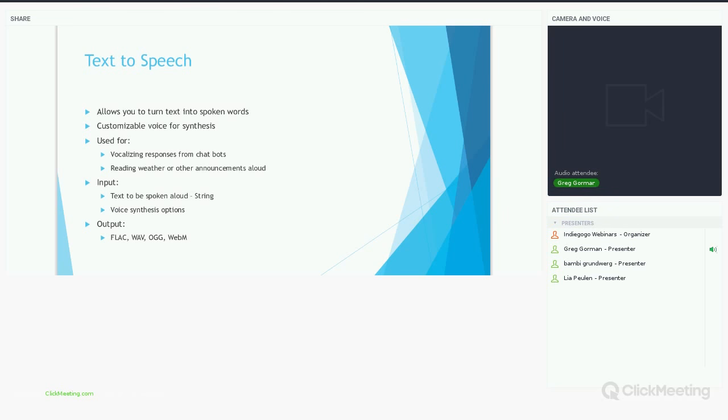Then obviously the other direction, text to speech. So that would be the other end of your chatbot, so you can have it talk back to you. There's 5 or 6 different voices you can use, male and female. So same kind of thing. I think it speaks in about 7 or 8 languages currently, and what you get back is like a WAV file or an OGG. You can tell it what format of audio file you want back, and it will give you a playable file from that. So that's pretty cool.